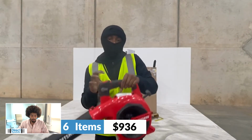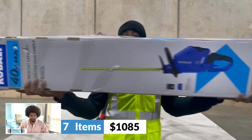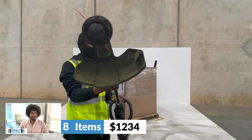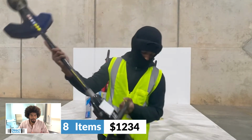We got leaf blowers, weed whackers, chainsaws, a bunch of power tools. Okay, 7 items out and we've cracked $1,000 in inventory. Again, a full truckload of this.